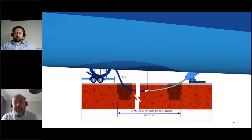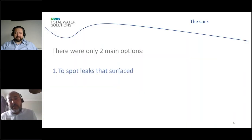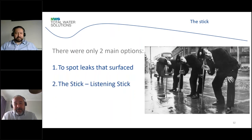We've got leak detection techniques next. So yeah, this is the stick. Back in the day, this is what it looked like to spot leaks that surfaced. This is what the guys used to do.